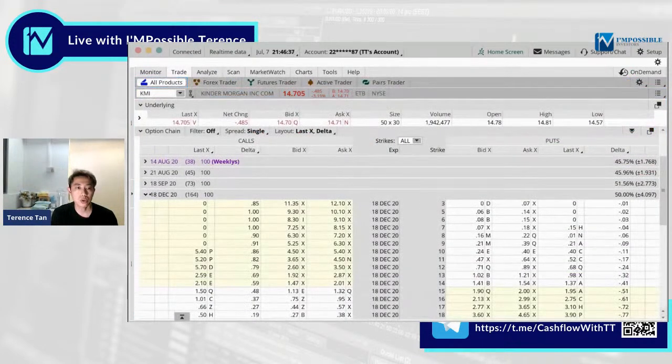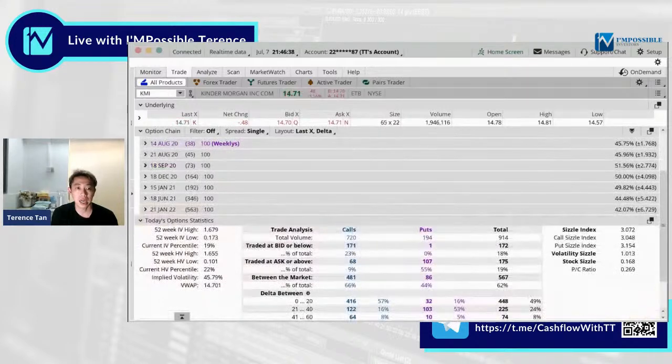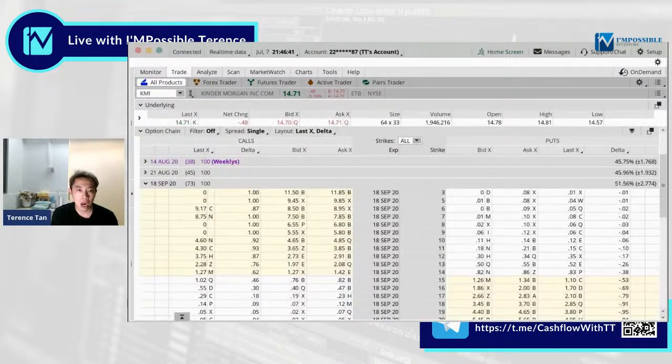So what I'm going to do over here is look to sell 18 September. I'm going to look to sell the 13 strike put. The 13 strike put over here would pay us about 52 cents. The last done, as you can see over here, is about 52 cents, so we could get this trade done for about 52 cents.